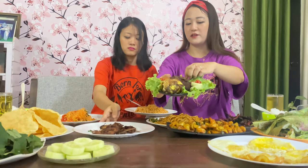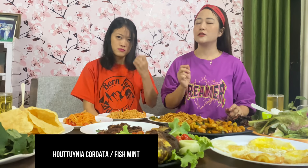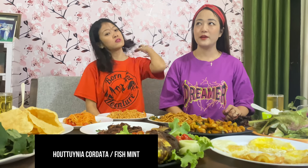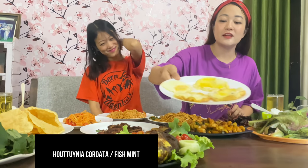I got it from our fishery pond just yesterday. It's around 1.5 kilos, if I'm not wrong. We have lettuce here from my garden, and cucumber here, not from my garden. And what is this? I forgot. Anyway, we have egg here, because egg is love.